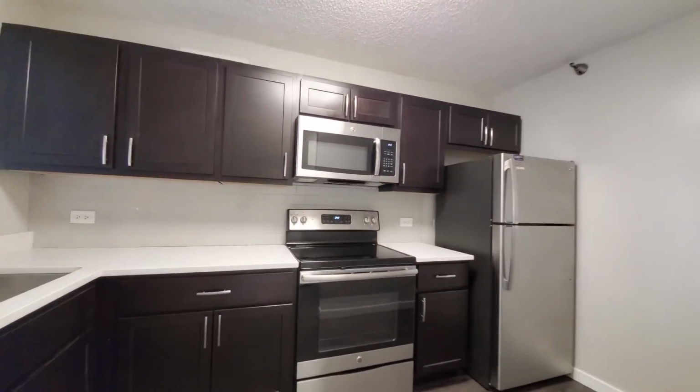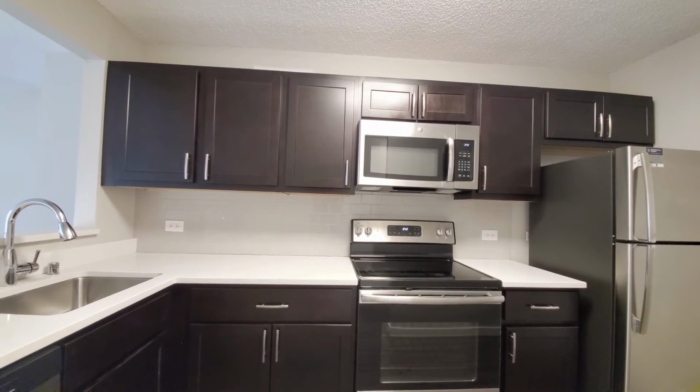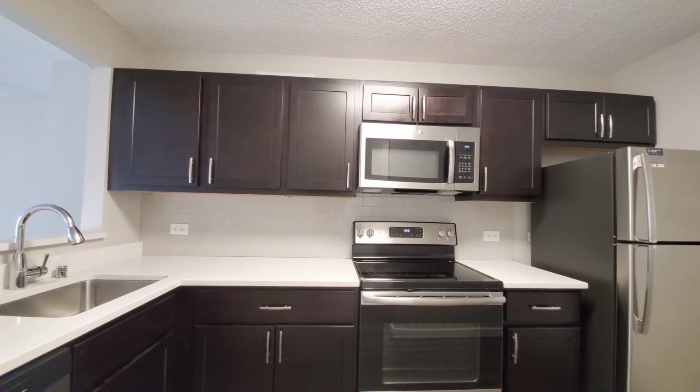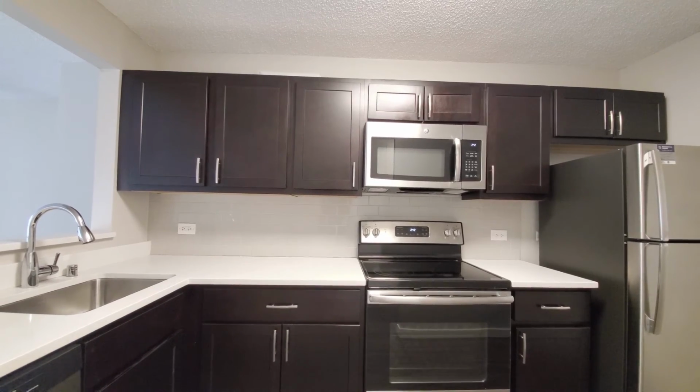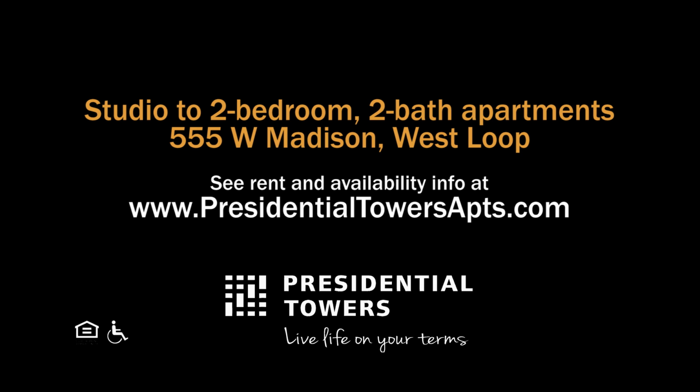Presidential Towers has a close to the Loop, close to dining and nightlife location. Variety of apartments with varied finishes, extensive amenities. Definitely want to have Presidential Towers on your must-see list. Head to Presidential Towers' website to see floor plans and near real-time rent and availability info.